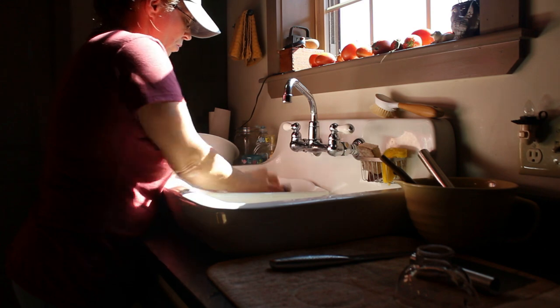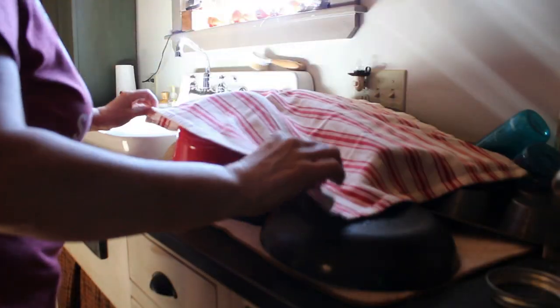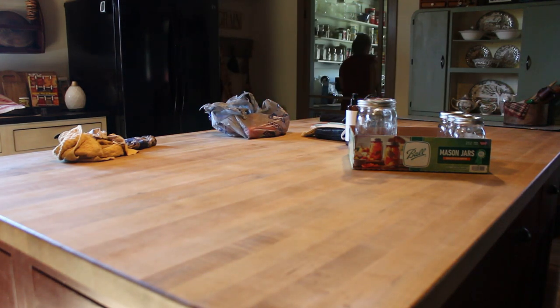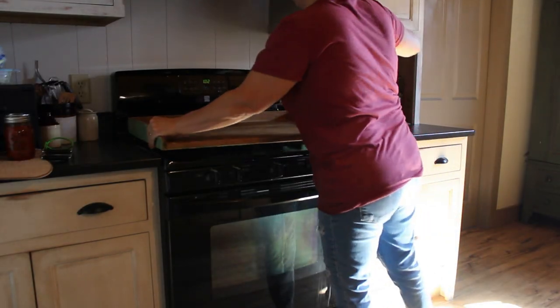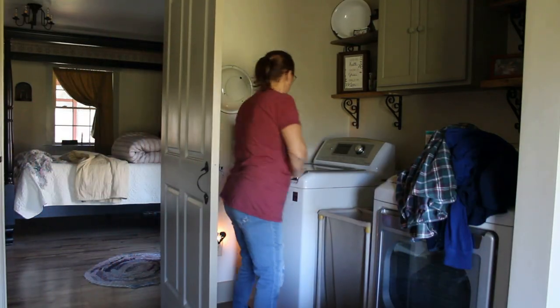If you're new, we do not have a dishwasher. When we built this house, I chose not to have a dishwasher put in. I like doing dishes by hand. I have always done dishes by hand. We have had dishwashers in the past. I just never used them. I grew up doing dishes by hand. It's something that I enjoy, so I continue doing it.